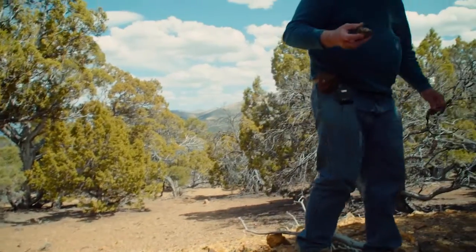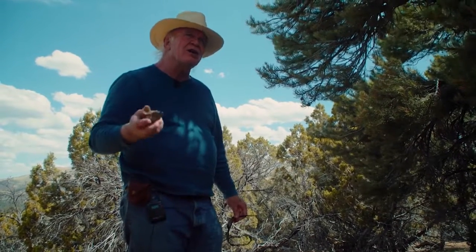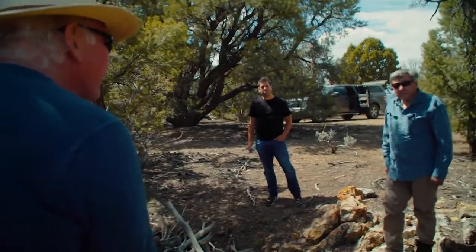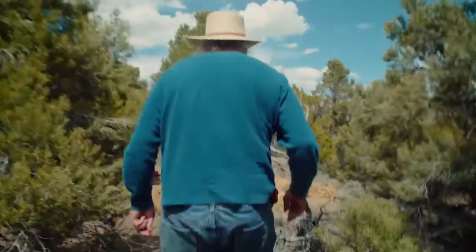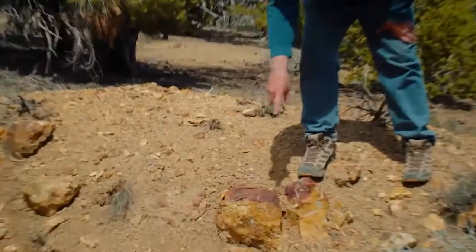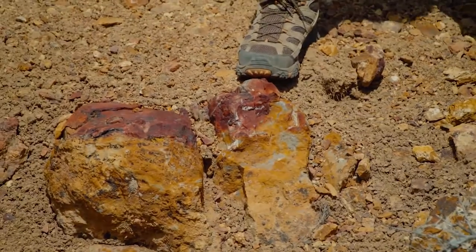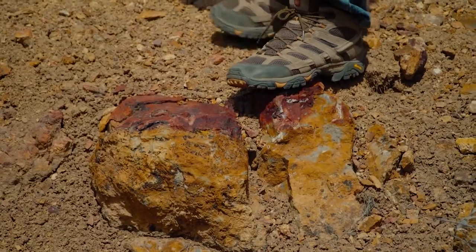This didn't work for the old timers, but it's probably going to be a good geochemical indicator of what we care about. I mean, this feels to me like it's got some barite in it. See right in here, you can see the two different colors. Those are two different stages of mineralization within the jasperoid. This one that my foot is on is probably the more interesting one.